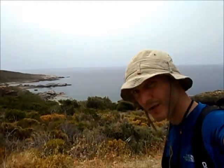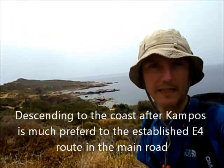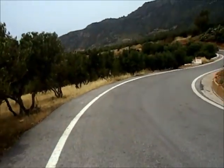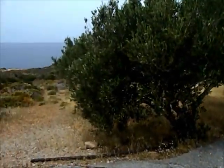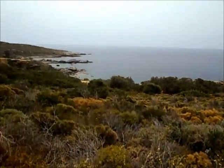We've just come down from Kambos to the coast. Tried to come down here about 13 years ago, but I didn't have a good map and I didn't know if there was any facilities, and I was very tired and carrying over 20 kilos of luggage in a backpack. So this is what there is here. It's really very beautiful indeed. It's very quiet. Just this road goes through the olive groves, and there's just some naked coastline here.